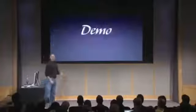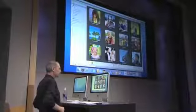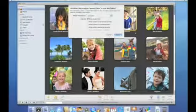So I'd like to just show you a little bit of this stuff, if that's okay. So here we are back in iPhoto, and I'm going to pick the baseball game here, this event, and I'm going to say, publish this to the web gallery. And it's going to ask me a few questions.